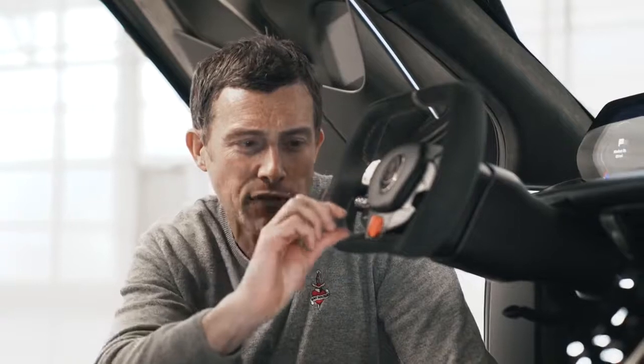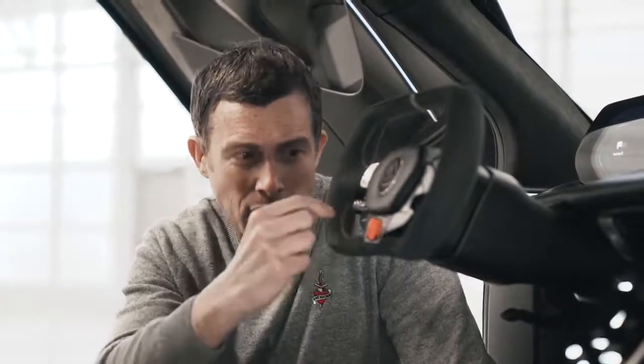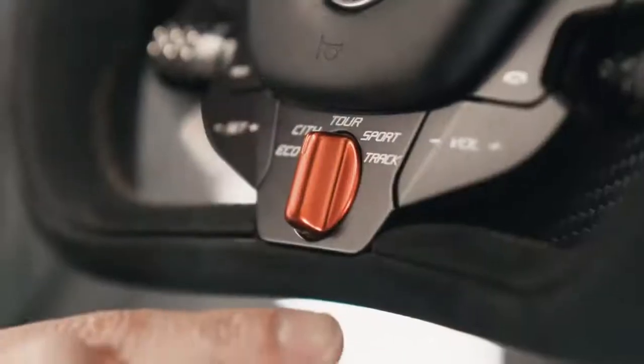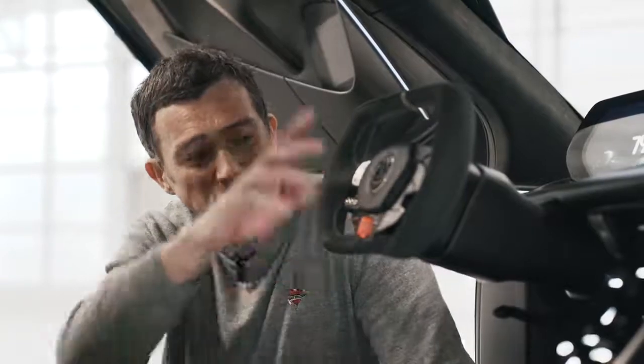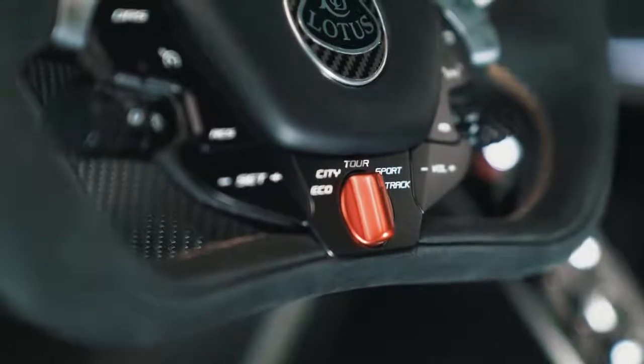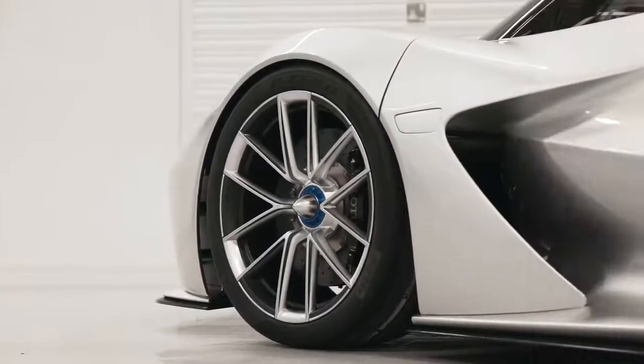As you move from left to right with that dial, you increase the power of the car, and it goes all the way from lower down to your full fat 2,000 horsepower. I think I might just be driving everywhere in Track, if it were me. As you go through those driving modes, you can also alter the stiffness of the suspension because it's adaptive.